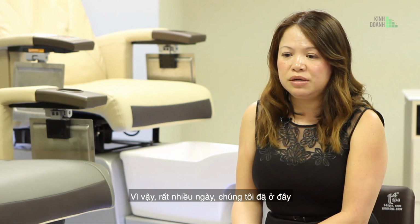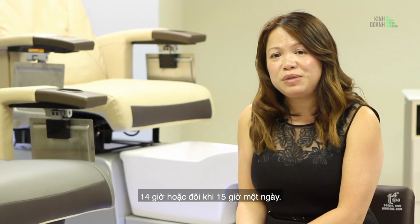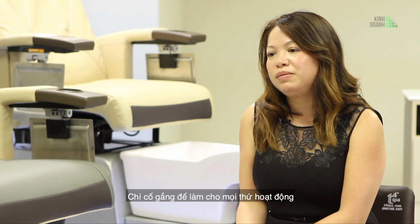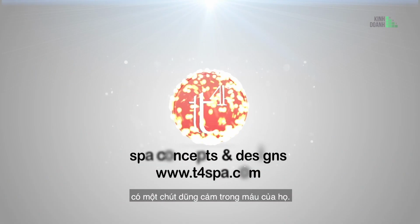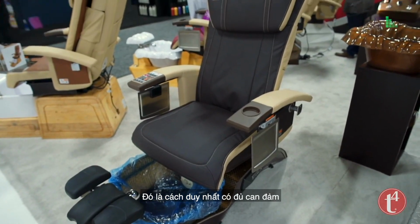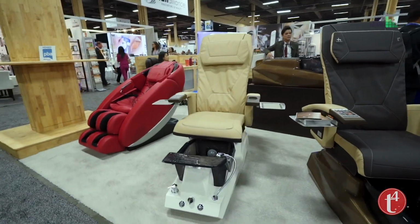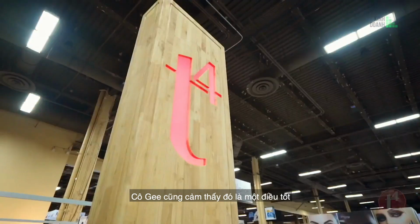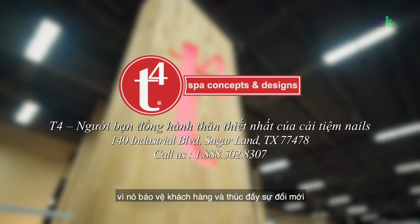So we were here 14 hours a day, sometimes 15 hours a day, just trying to make things work for the first year. For Mai, he said in every entrepreneur there's a bit of bravery in their blood. It's the only way they are brave enough to take risks to make changes in the industry. Although industry standards have gotten stricter, G also feels it's a good thing because it protects customers and forces innovation.